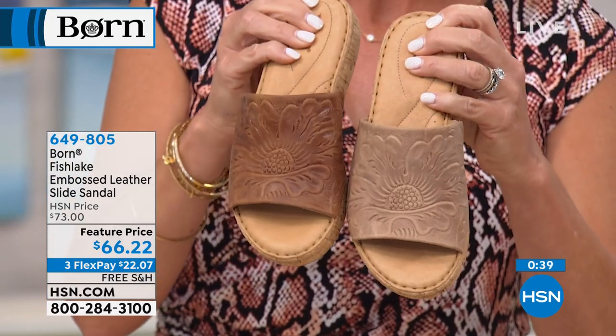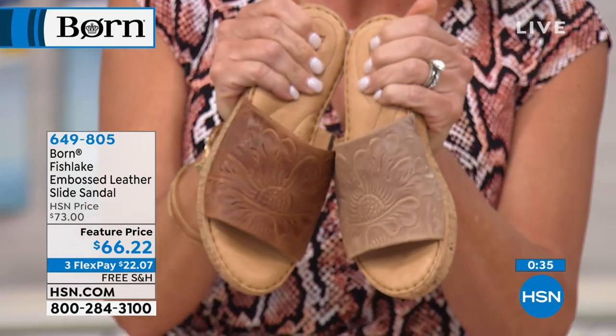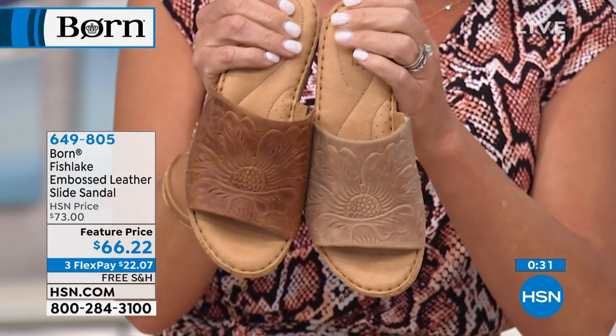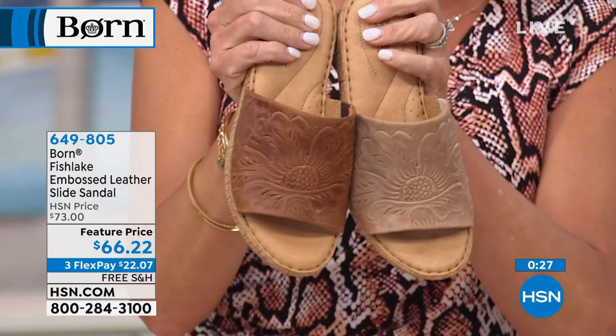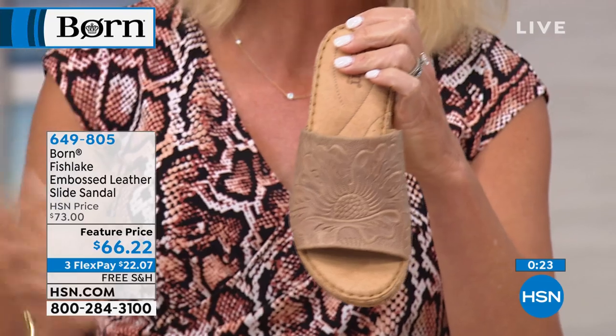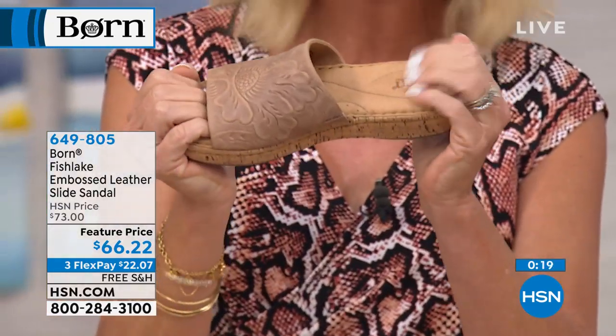So again, when you're a half size, make sure you go up, because Born shoes are only done in whole sizes. So if you are a 6.5, go to 7. If you're 7.5, go up to an 8. If you're 9.5, go up to a 10. 10.5, go up to 11. We have all those sizes. And again, it's the little hidden details that are done on Born that make them so exciting. And these are also very limited and very popular.